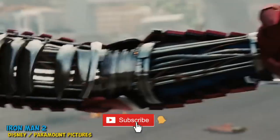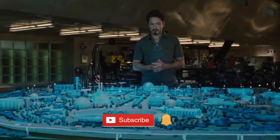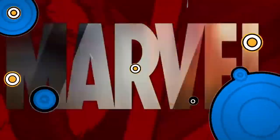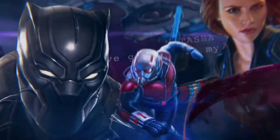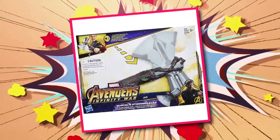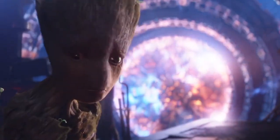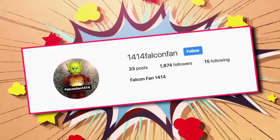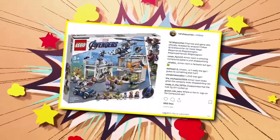Before we get into the wild speculation portion of the video, we're going to examine some alleged information leaks and see if we can find some clues. Marvel has a history of revealing important information about upcoming movies, if you look at their toys carefully enough, like how they were selling a toy Stormbreaker before Infinity War even hit theaters. This time, the leak comes from Instagram user 1414 Falcon Fan, who has a history of getting early access to LEGO sets before they hit shelves.